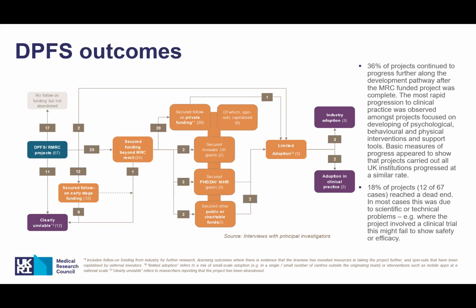So we were very pleased to see that in this case for the Developmental Pathway Funding Scheme, within the 10-year period, 36% of projects had progressed far enough along the translational pathway to allow us to see that they had moved beyond MRC's remit. They had secured private funding, established a spin out, secured an Innovate UK grant in collaboration with industry, or secured grants from the Department of Health, or other public or charitable funds to support work at clinical trial phase 2B or later. So we feel that's quite good progression.